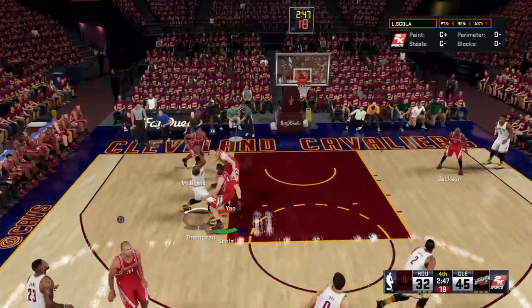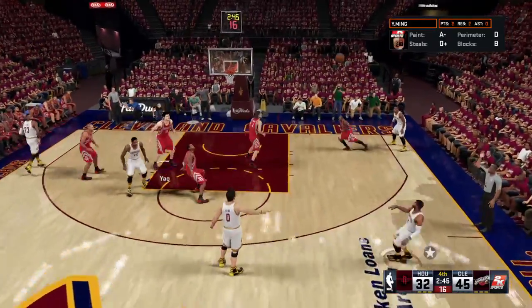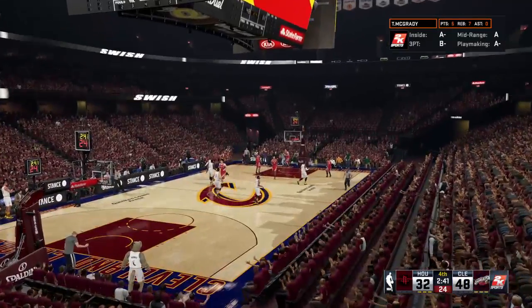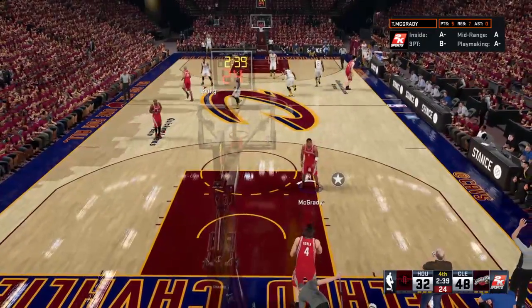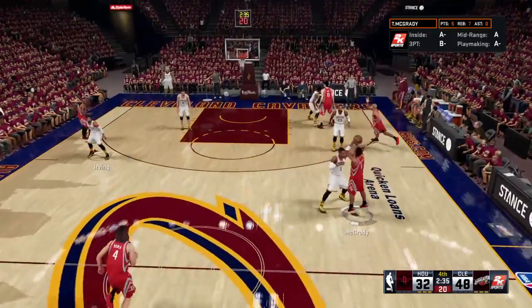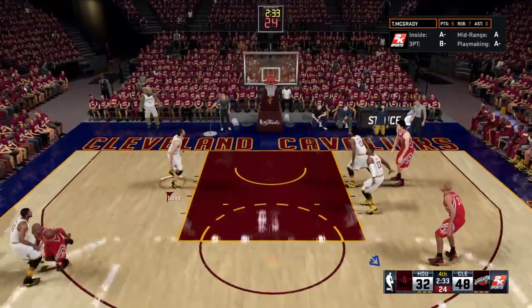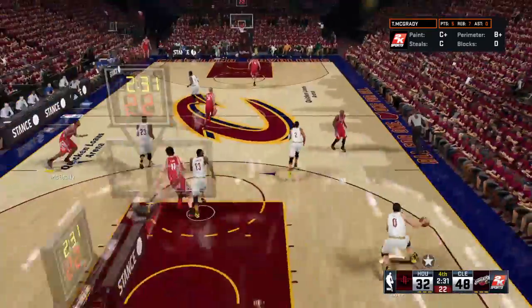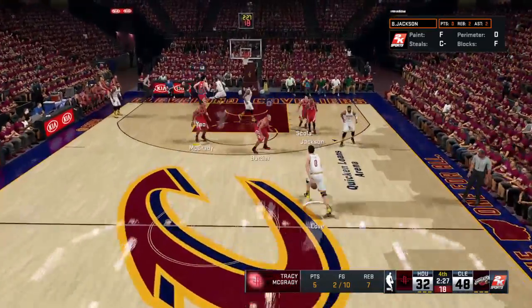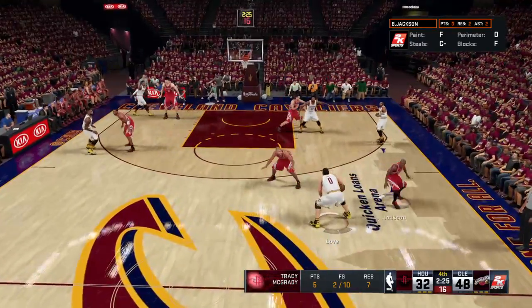LeBron kicks to Thompson. Nobody near Irving. That's in, coming off the assist from Thompson. 17 points for Kyrie Irving. No doubt about the consistency when it comes to scoring the basketball for him tonight. A real nice lift for their offense. Boy, I tell you what, the complexion of this game would be completely different if he'd shot the ball anything like he's capable of.